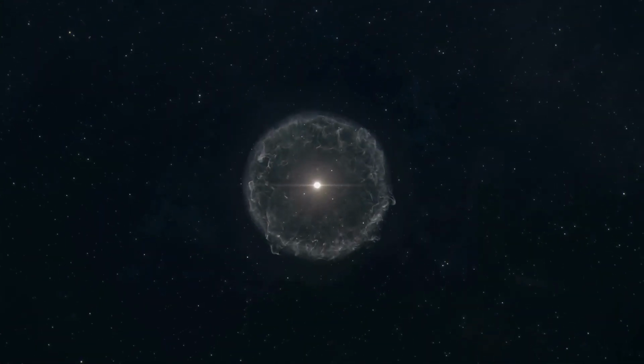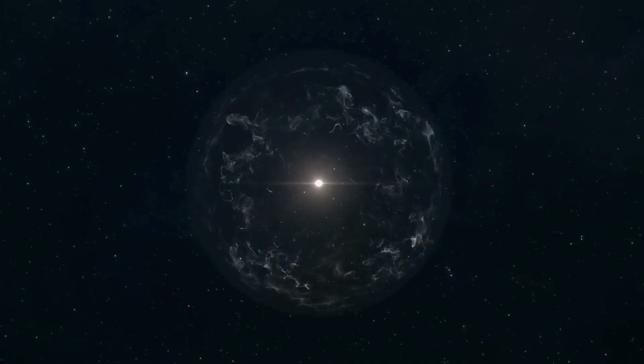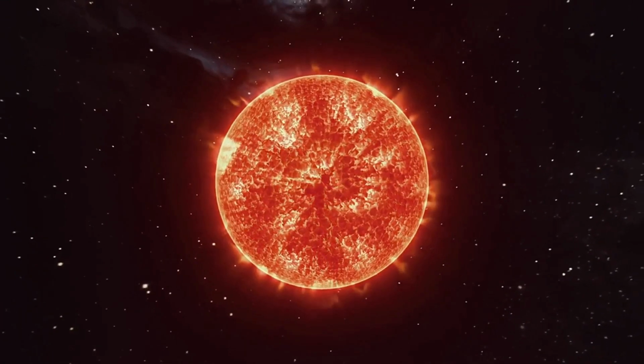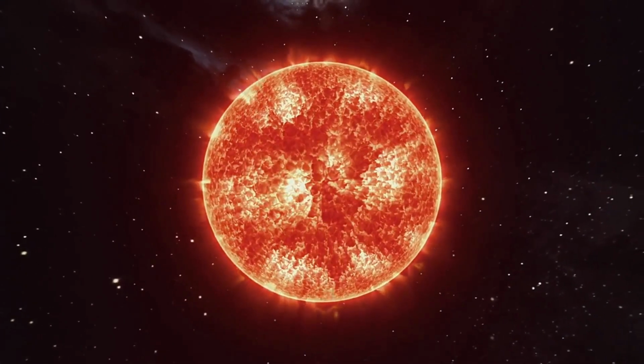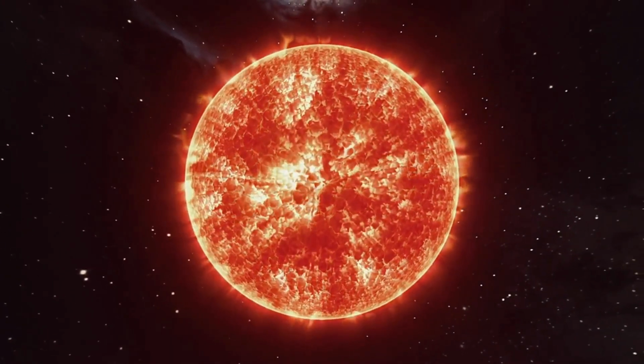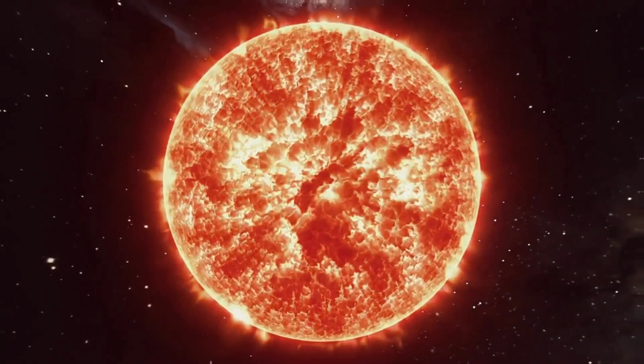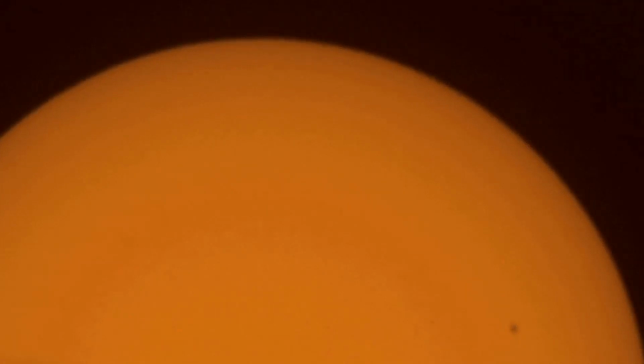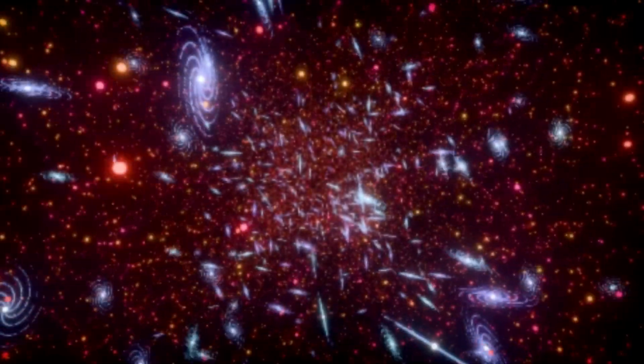The increased pressure and temperature in the core allow for the fusion of helium into heavier elements, such as carbon and oxygen. Our Sun would eventually expand into a red giant, engulfing the inner planets, possibly including Earth. However, this process is several billion years away.